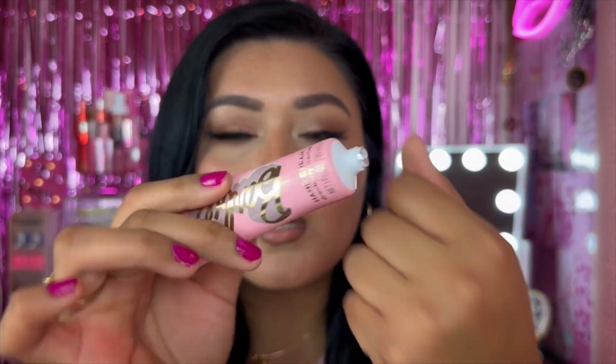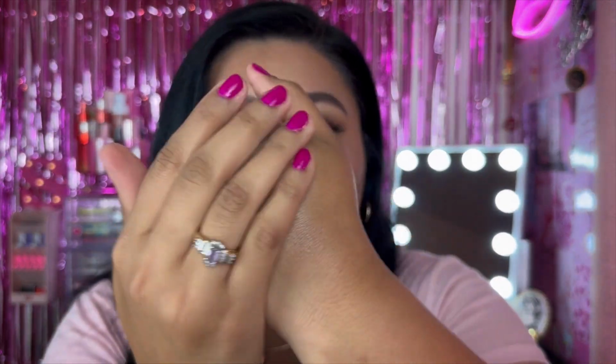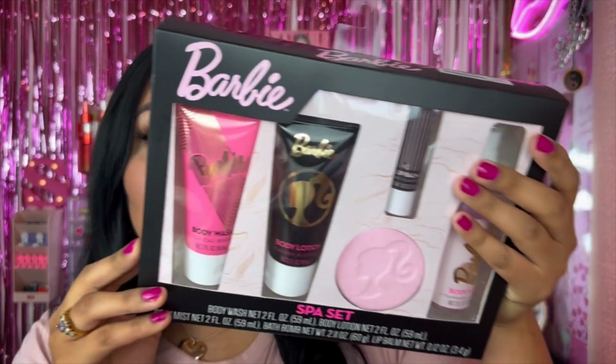All right, so I did go ahead and kind of open it. Let's see how it looks. It smells really good. Ooh, it's very nice and hydrating on the hand. Okay, girl. Little nail set actually came to play. It's really cute. Next we have their spa set, which looks like so.